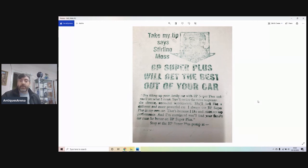Now, this one prints this. And that reads, "Take my tip," says Stirling Moss. "BP Super Plus will get the best out of your car. Try filling up your family car with BP Super Plus and you'll see what I mean." And so on. It goes on talking about the BP fuel.